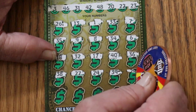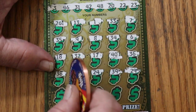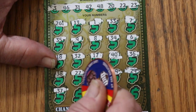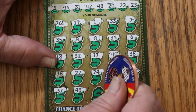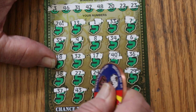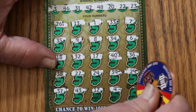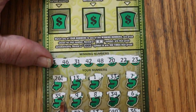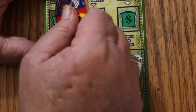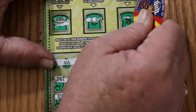39. Wow, this coating mix is tougher on this one. I don't remember it being this tough. 29, 37, 43, 12, 4, and 44 club in the corner. All right, nothing. Pot of gold, horseshoe, and a bell.